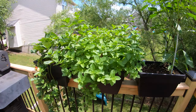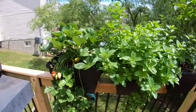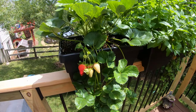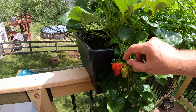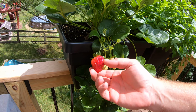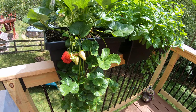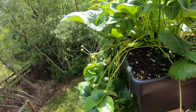My mint bush is coming in just a little bit too much. I wanna trim this back and harvest some of it. Now up here we got some good strawberries coming in. You can see this one might even be ready to eat. I think it still needs a little bit more time. Going down back here.